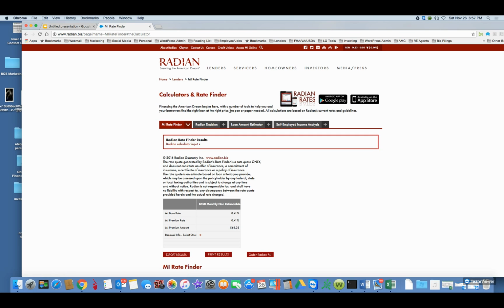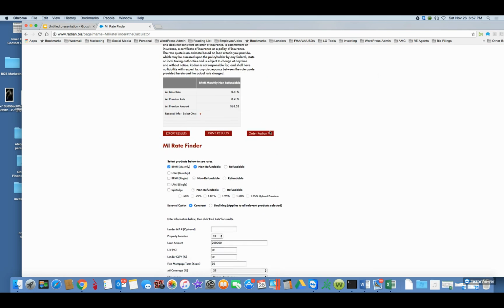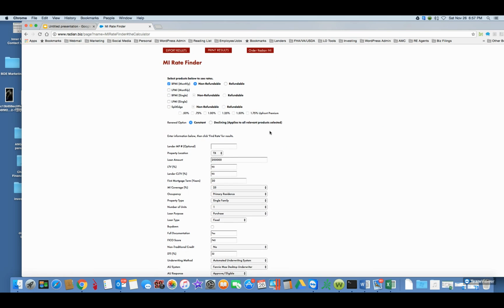And you can go here to get an idea about what the monthly PMI would be for your customer. What you do is go to MI Rate Finder, and choose borrower paid. The borrower is paying the monthly PMI with their mortgage payment, and we choose non-refundable because it's a cheaper rate. And there's no upfront, so don't click on this.